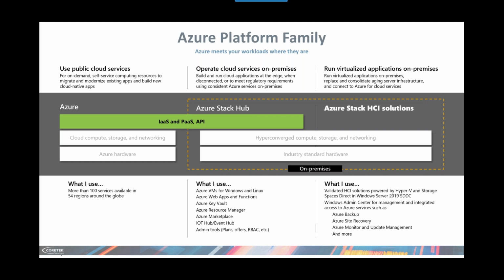As we move to the right to the environment, you move from a managed solution to a more unmanaged solution with Azure Stack HCI solutions, and the different use cases on how you would tie into Microsoft Azure, leveraging Storage Spaces Direct in Windows Server 2019. Tying into those services like Azure Backup, Site Recovery, and Azure Monitor to create a virtualization capability on-premise while leveraging the power of Microsoft Azure in the cloud.